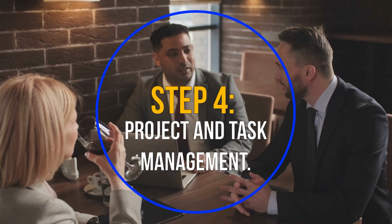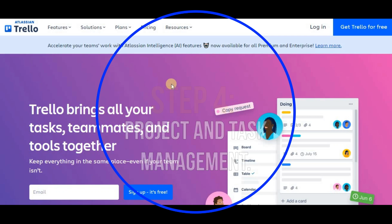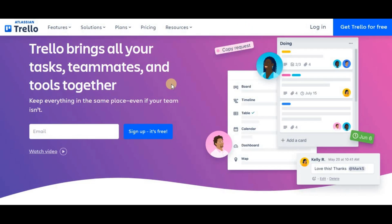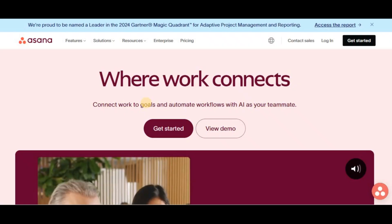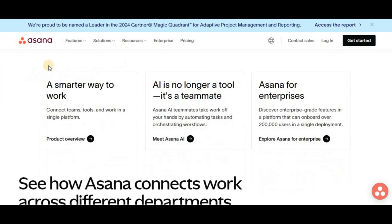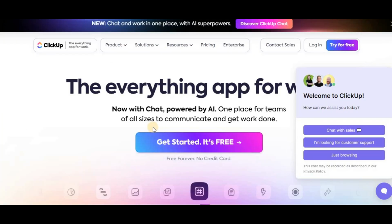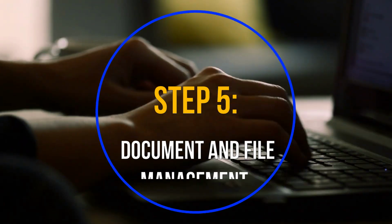Step 4. Project and task management. Keeping your team organized is critical. Trello, Asana, and ClickUp are all integrated with ChatGPT, allowing teams to collaborate smoothly, track tasks, and manage projects with ease. These tools ensure that nothing falls through the cracks and deadlines are always met. Step 5. Document and file management.